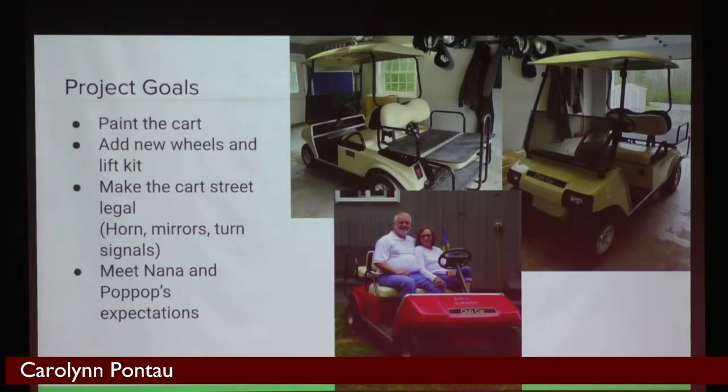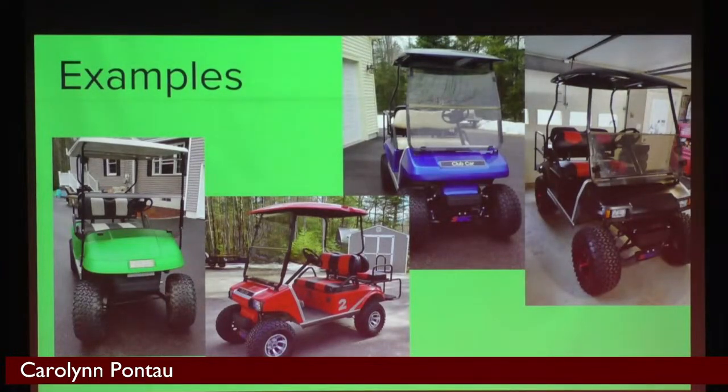And this is my grandparents' golf cart, so they picked out colors and everything that they wanted on this golf cart, so my goals were to meet their expectations and make them happy. This is my beautiful grandparents right here on another golf cart we have. Here are some examples of some past golf carts that my father has actually done in the past. This red one right here is also owned by my grandparents that we keep up at my camp, where this golf cart will also go.